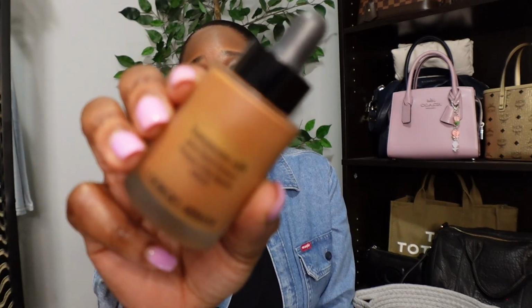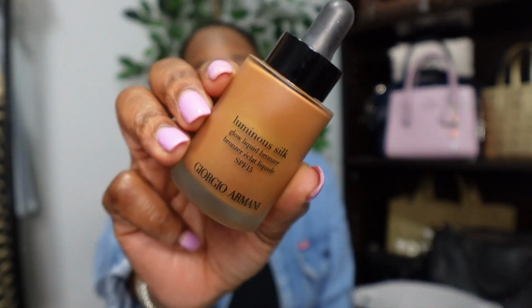I don't know if this is supposed to dry down kind of powdery or not, but y'all, it dries down like a satiny finish. I don't know if that's the luminous silk aspect of it, but when I tell you, and I am in the shade, mine is shade 110. When I tell you this, you're gonna look lit from within without doing too much. Amazing. So love this. This particular one I think is exclusive to Nordstrom, but you gotta get it. This is so good, especially for the season.